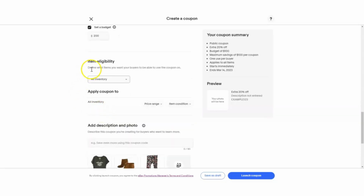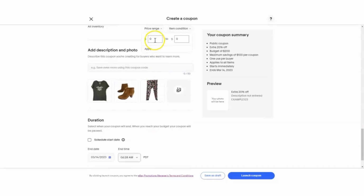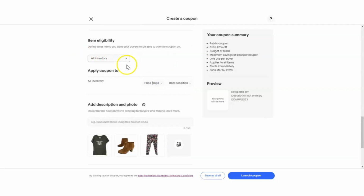Then we have item eligibility, and this is where you tell eBay which items from your store are eligible for this coupon. It can be all inventory, just specific categories, or you can even do just specific items. You could also choose items that are within a certain price range from your store as well, or an item condition, whether it's new or used. We'll just keep it at all inventory for this one.